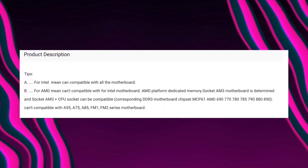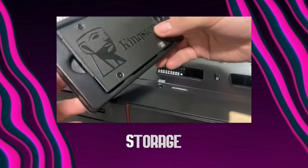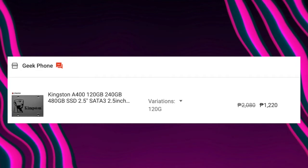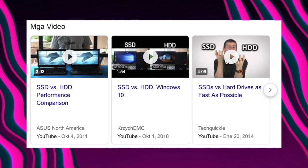For memory, I purchased a generic DDR3 8GB, 16,000 MHz, 1.5 voltage for AMD desktop for 1,050 pesos. Next is the storage. I chose an SSD Kingston A4000 128GB for 1,220 pesos. Since ang main function ng build na to ay makabuo ng work from home PC, mas magandang gumamit ng SSD compare sa HDD. Makapanood kayo ng maraming videos about dito.